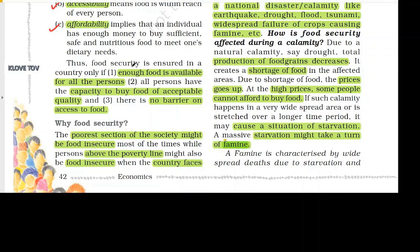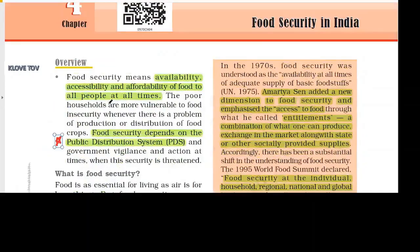Thus, food security is ensured in a country only if: 1. Enough food is available for all the persons, 2. All persons have the capacity to buy food of acceptable quality, and 3. There is no barrier on access to food.